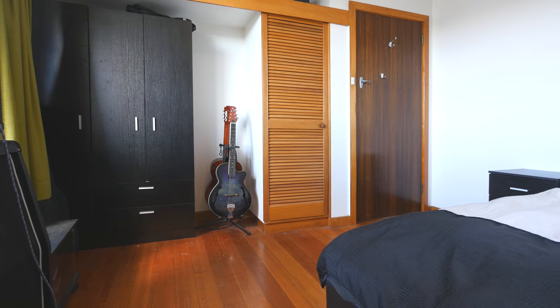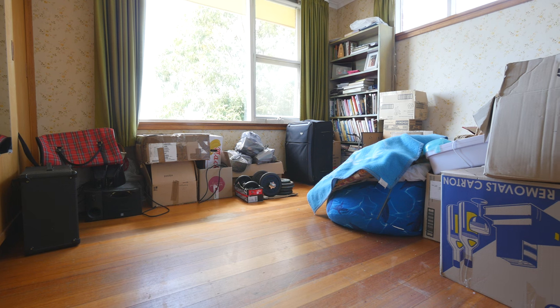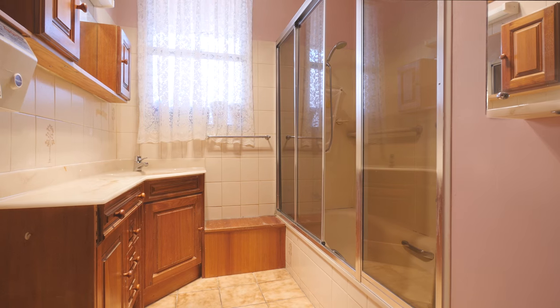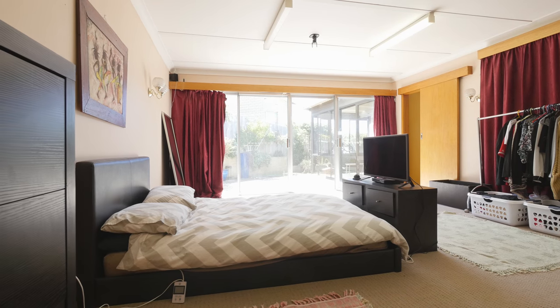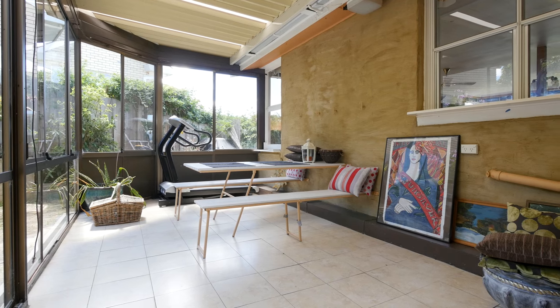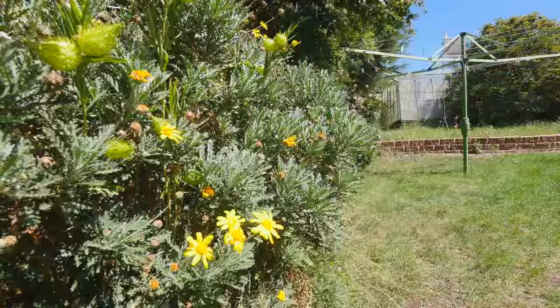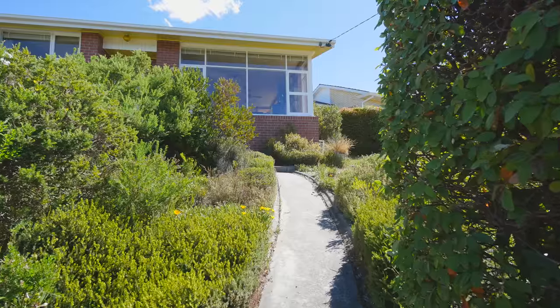Down the hall, there are three good-sized bedrooms, all with built-ins, a tiled bathroom, an extra-large entertainment room with sliding door access to a courtyard, plus an enclosed sunroom. Under, we have ample storage, plus a double carport. The yard is secure and well-landscaped. This family home is close to everything and has to be viewed to be fully appreciated.